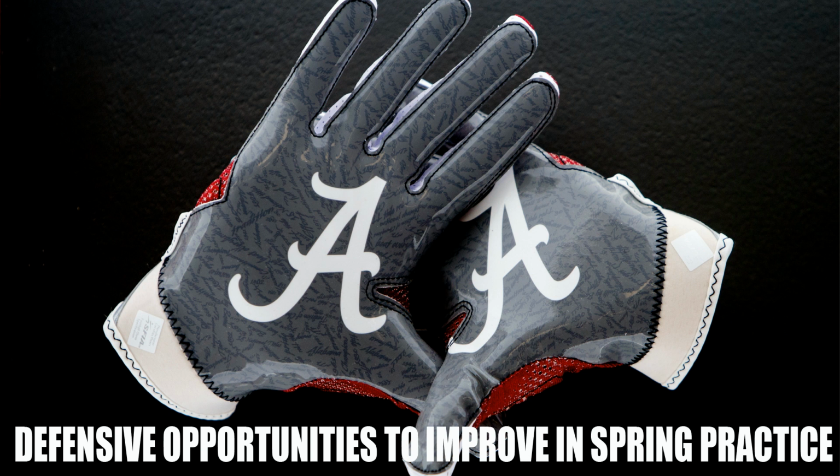Then you got Sal Sunseri coming in with great experience with Coach Saban's scheme and being able to translate that and teach it down to the players. So I think the coaching philosophy is going to change just a little bit. I look for a little more aggressive defensive style than we might have seen last year.